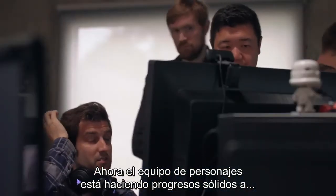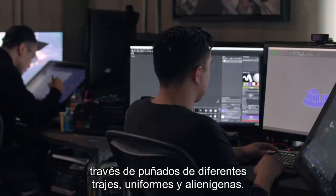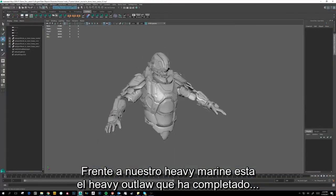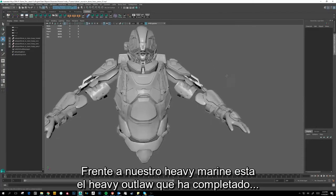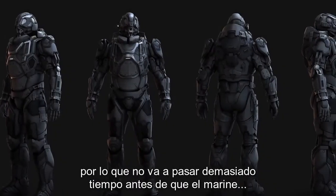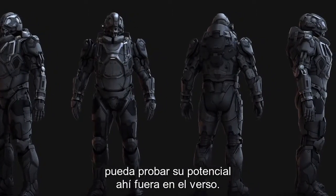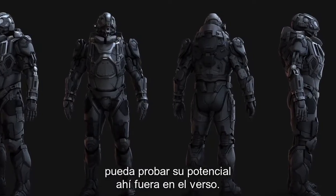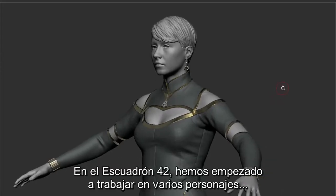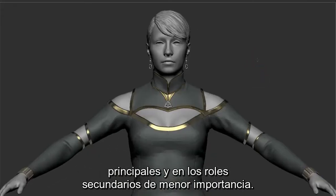Now the character team is making solid progress across handfuls of different outfits, uniforms, and aliens. Opposite of the Heavy Marine is our Heavy Outlaw, which has completed its in-game mesh and will move right on into texturing, rigging, and implementation. So it's not going to be too long before the Heavy Marine will have its potential match out there in the verse.